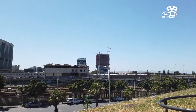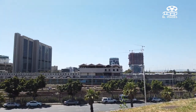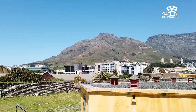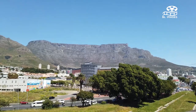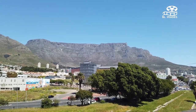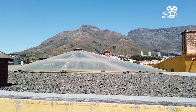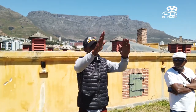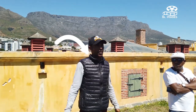And you can see where the tower is standing tall, the red and white, this is where the harbor or the sea is today. And the mountain in front of me is Signal Hill, where every day at 12 o'clock they still fire the cannon. To your left, Lion's Head, Table Mountain, and Devil's Peak. So you can see the only way the enemy could attack would be from the seaside, because the mountains would protect them from behind.